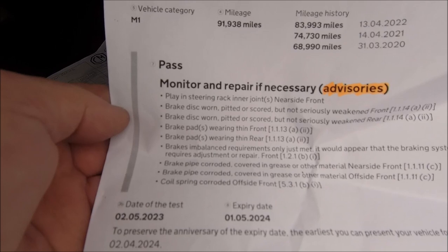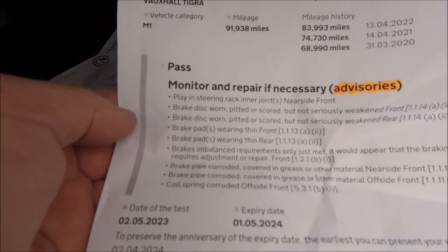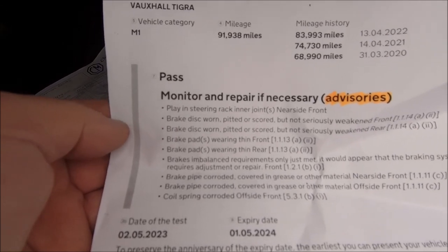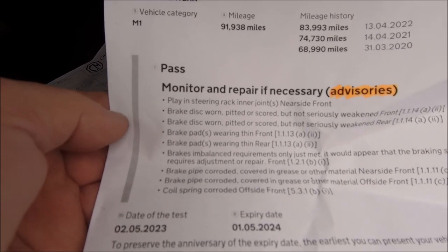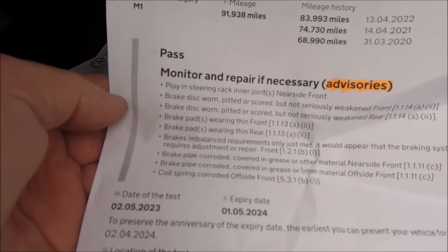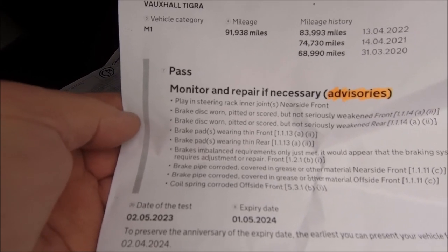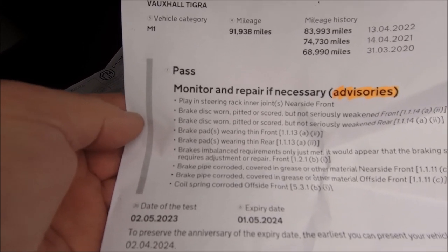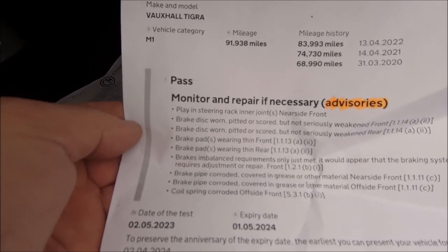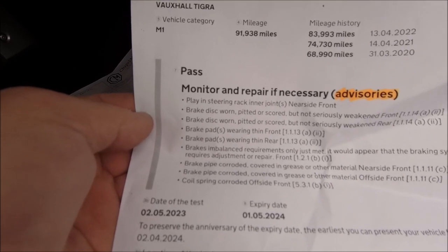Both brake discs worn or scored, not seriously weakened, on the front and rear. I knew they were pitted, I knew they were slightly rusty. I hoped going to the MOT station it would burn some of that rust off. It did, but not enough. Front brake pads wearing thin, rear brake pads wearing thin. Again, I've got some brake pads to replace those. I would have done it anyway. I really just didn't get time over the weekend to do it before the MOT. That's obviously caused the brake imbalance.